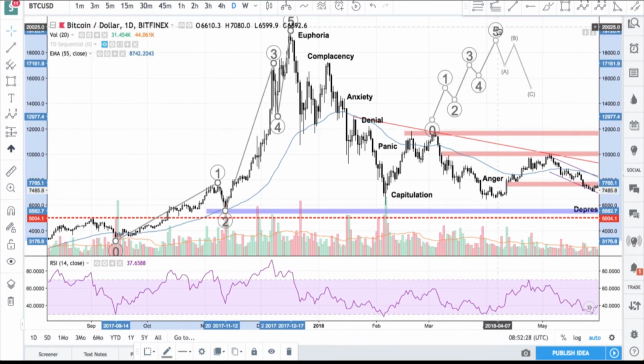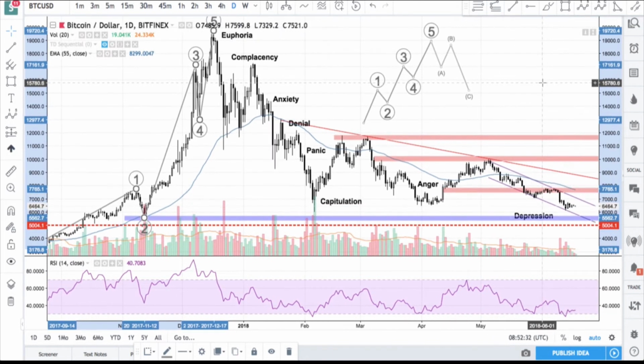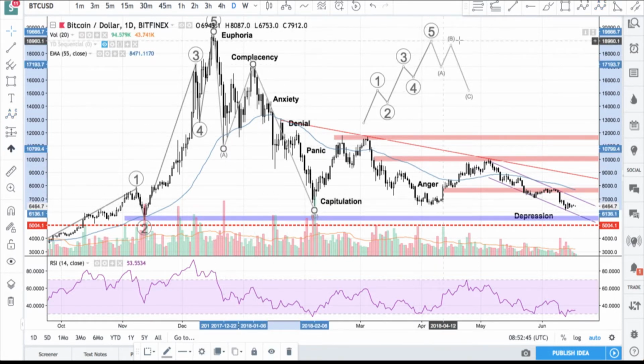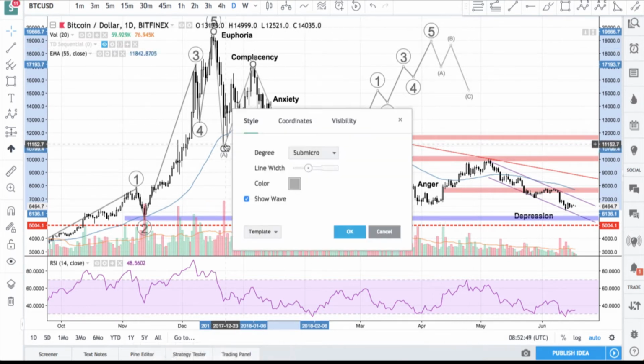Now, a lot of people here see an ABC correction here. Now, this makes sense. Here's your A, here's your B, down here is your C, much as we see here on my little example here. Let me just make this a little bit bigger for you so you can see what I'm doing. Let's make this primary, there we go. Okay, there's our A, B, C.